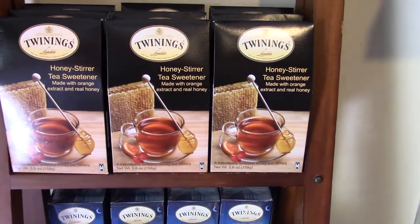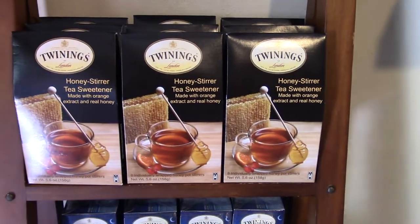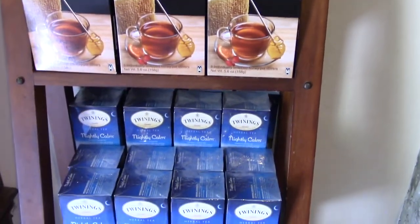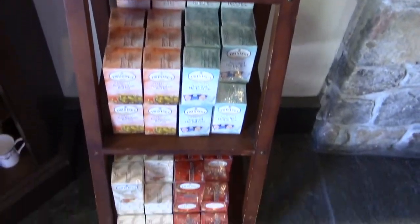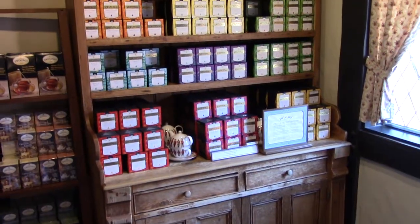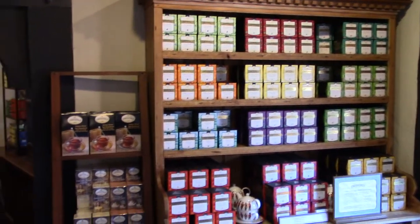These are a nice touch. The stirrer has honey and orange extract, and you use that to stir your hot tea. Traditional British tea is served hot. All different varieties. Though most Americans prefer iced tea to hot tea.